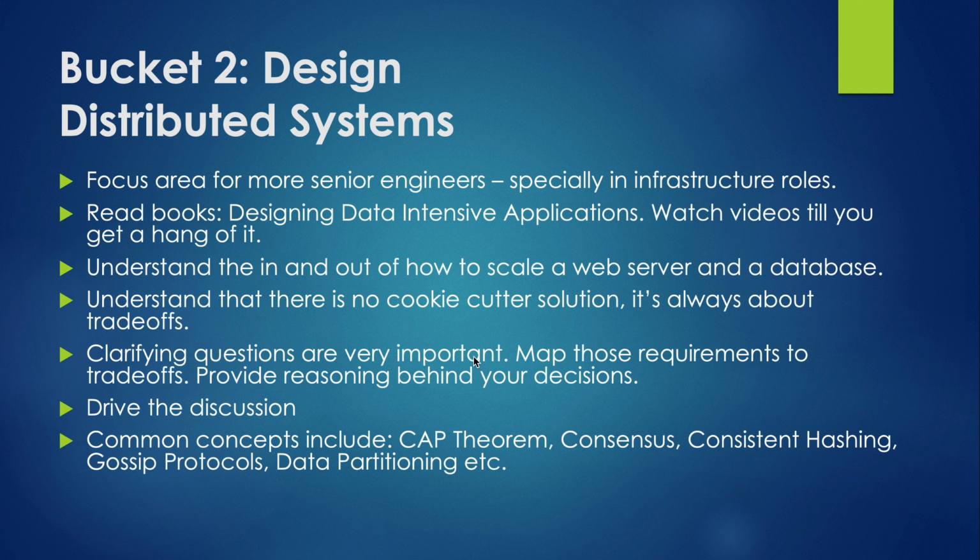And once you understand this, then when you are faced with a question, that's where clarifying questions come in, because the intent of clarifying questions should be to understand obviously the requirements, but also try to map those requirements to inputs to your trade-off decisions, right? And then you can use that to provide a reason on why you're making those decisions, right? So for example, if you are making a trade-off on real timeness, and that's okay because in your requirements you have ABC, which means that it doesn't need to be real time, and that's why I'm choosing option A, right?